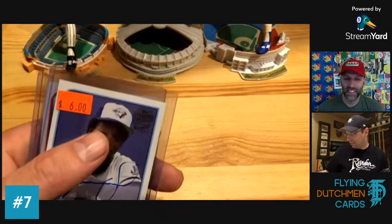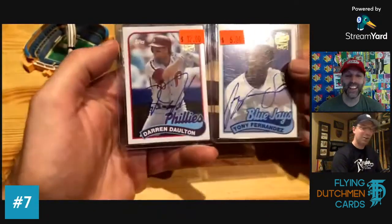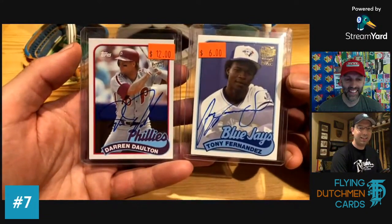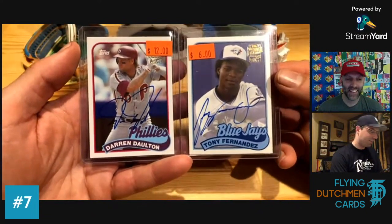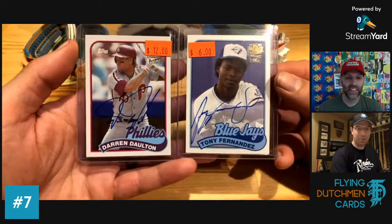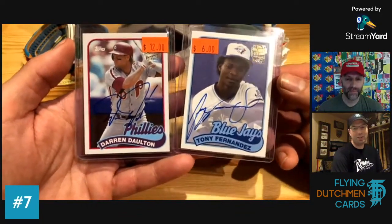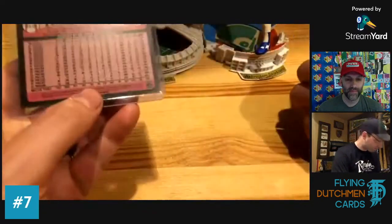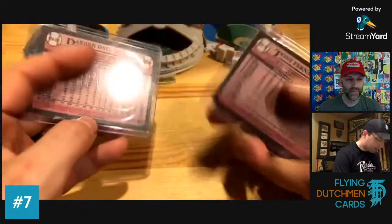Yeah. So this is number 7. Okay. So we have two here, Tony Fernandez and Darren Daulton. Unfortunately, they have both passed away, which is a bummer. But excited to get those. These are from 2000. I think this one's 2014. Yeah, this is 2014.